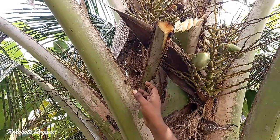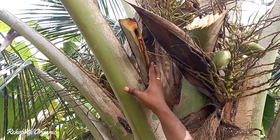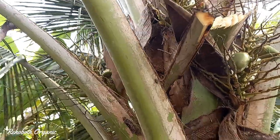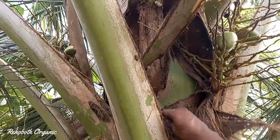So this is the frond that is affected. You can see the complete frond is lost now. There would be beetles inside somewhere here.